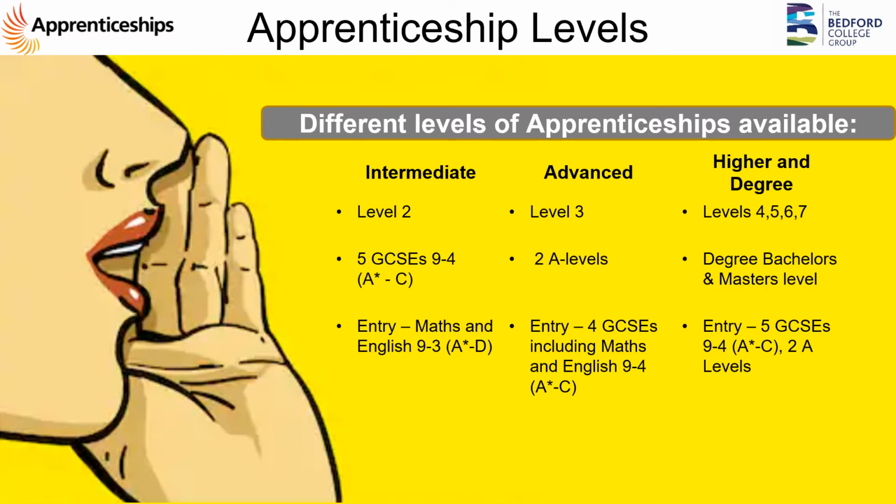Now some apprenticeships only start at a level 2. Now this includes bricklaying and carpentry. If you have not unfortunately achieved your GCSEs at grade 4, we can help and support you in doing this again alongside the apprenticeship.